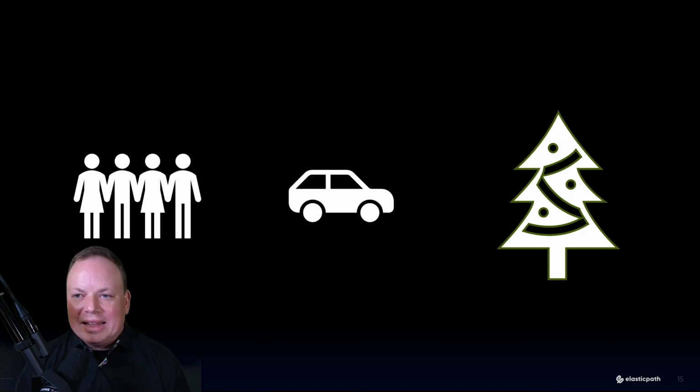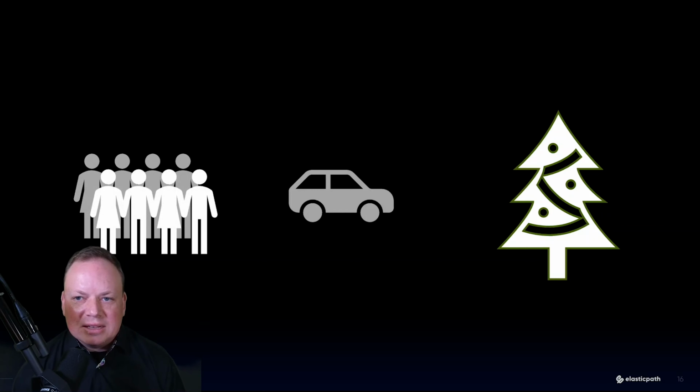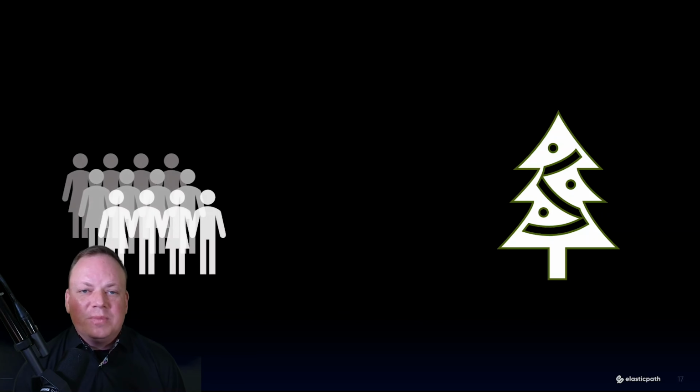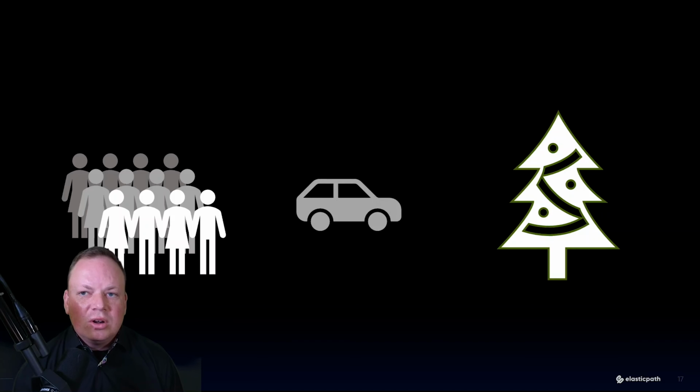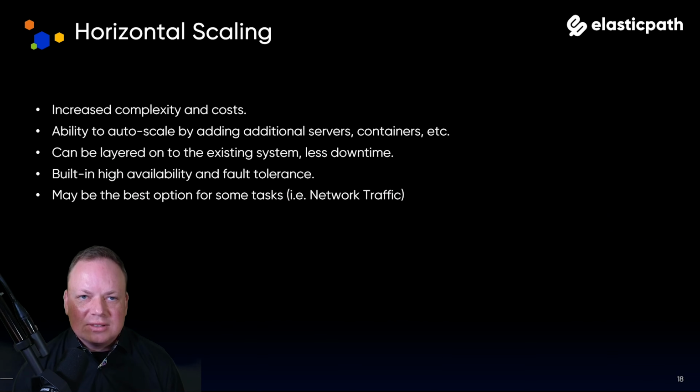So maybe instead of adding a bigger vehicle as the group gets too large, we instead rethink things and say, hey, let's just add more cars. Rather than having 1 car make a trip, we can add 2 cars. And as the number of people goes up, as the group gets larger, we add more and more cars to the mix. And this is horizontal scaling, where instead of beefing up that one hardware component, we're adding more hardware components to the mix or more cloud resources to the mix. So this definitely helps us to scale even further for more people.